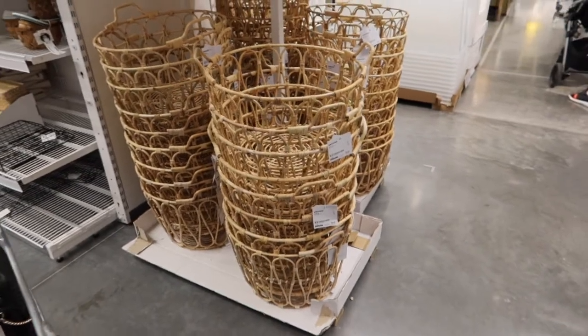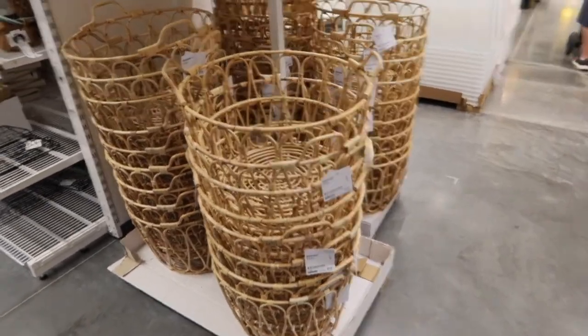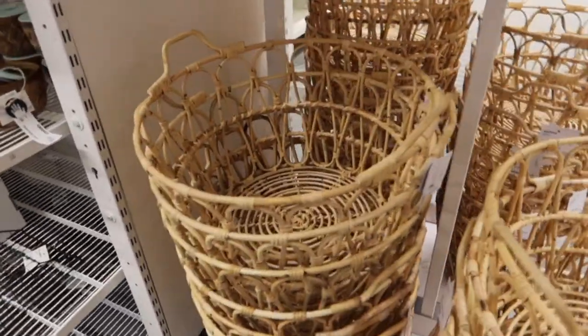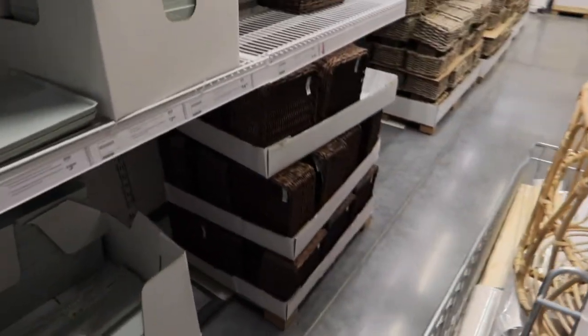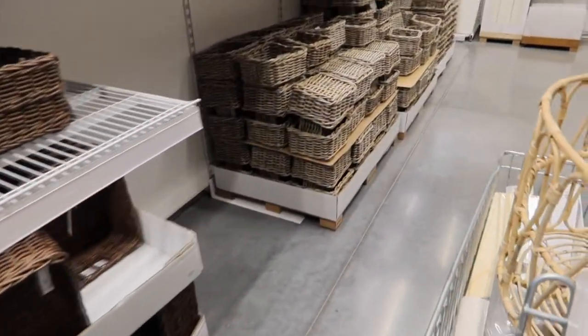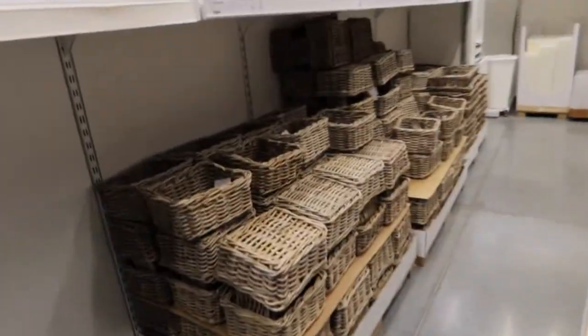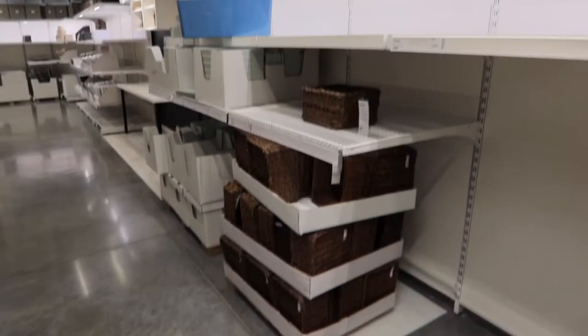One of the things we're looking for is this basket to put blankets in. So I think we're going to grab this one right here. Maybe we're gonna grab that one. Okay. And moving on. I love stuff like this, but I keep buying it. Baskets. Everyone loves baskets.